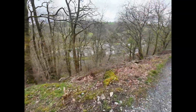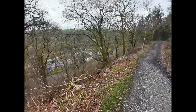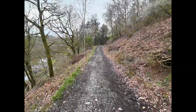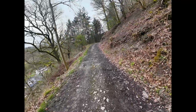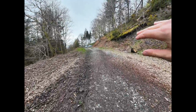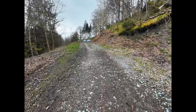So all that erosion is almost directly below us now. So just be careful, don't go down that way. This does cut back quite far, but rest assured it does get you to where you need to go. Right, as you come into these gates here, this is Brunloan Road, so you want to be taking a right and walking up on the actual road.